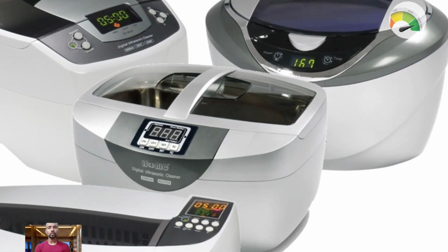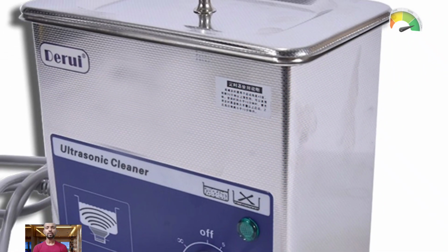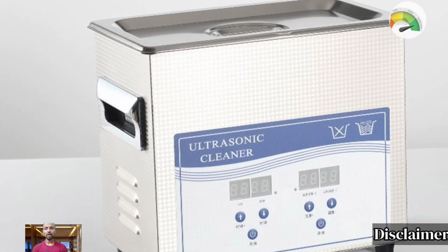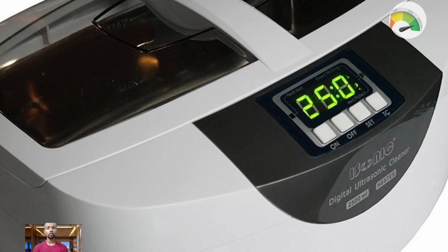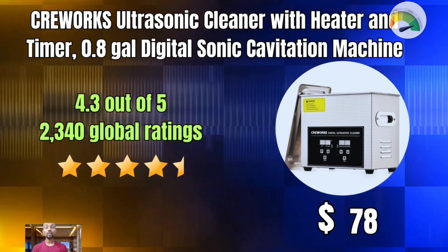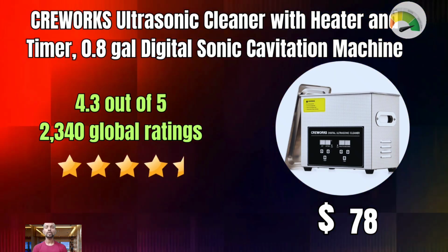And guys, are you struggling to get your things squeaky clean? Well, worry no more, because we have got something amazing to share with you: the best ultrasonic cleaners. These nifty gadgets are like magic for cleaning all sorts of stuff, from jewelry to glasses and even small tools. Now you might be wondering, what is an ultrasonic cleaner? It is a cool device that uses sound waves to create tiny bubbles in water and cleaning solutions. So these are the top 12 best ultrasonic cleaners.